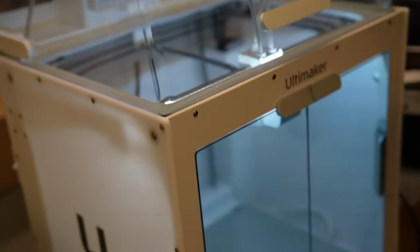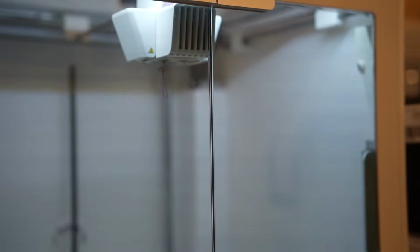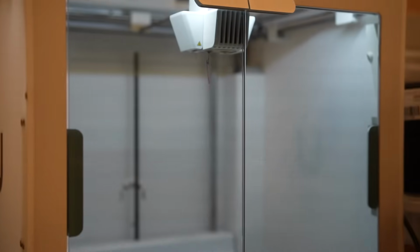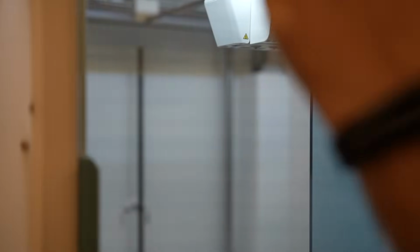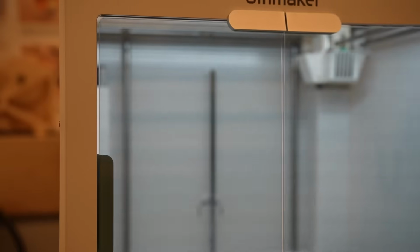So I think it's the cube preloaded. Yeah, so I think it's just cleaning up, doing its normal cleaning. And it's already extruding some of the recycled filament. Confirm when the new material extrudes consistently from print core 1. We can see, yes. Let me just remove that bit. Finishing the procedure. Now it's calibrating.